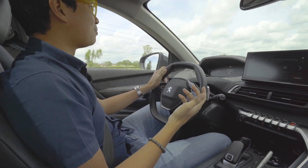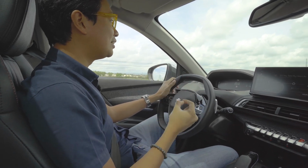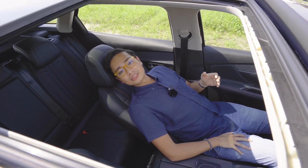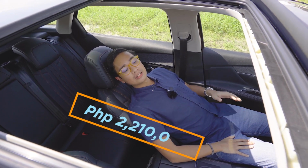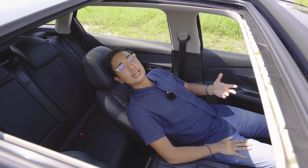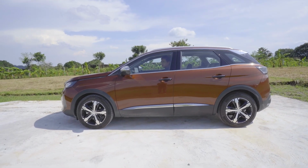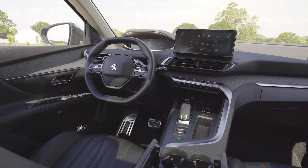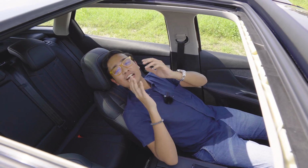So to sum it all up, the 3008 is a fantastic car to drive. It's amazing how easy it is and how fun it is at the same time. The Peugeot 3008 retails for 2,210,000 Philippine pesos. That is a lot of money, and there are a lot of other cars in its segment that offer the same type of equipment for a little bit less. But the 3008 achieves something that not everybody can do, which is to set you apart. If you're the type of person who likes style, who likes showing people that you have a personality, that you have taste, the 3008 might be the right car for you. But should you get one? Again, that's entirely up to you.